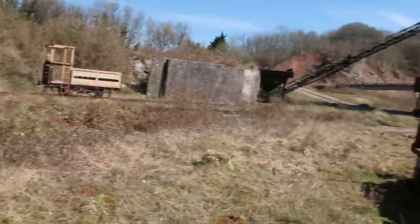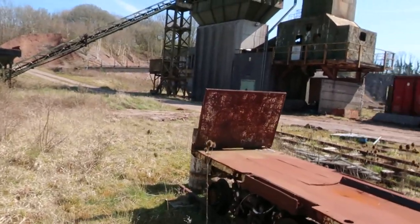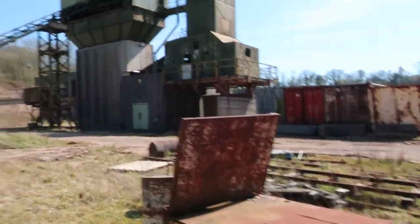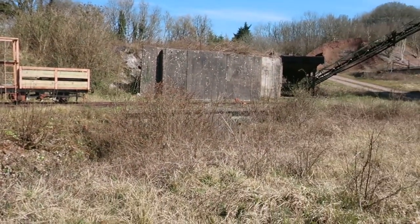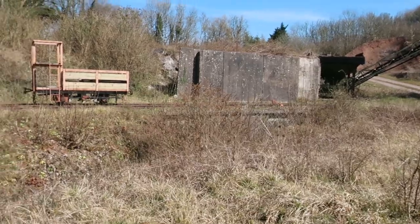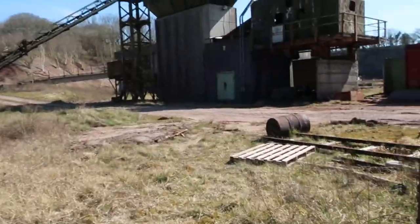Into the quarry. So I think that we're going to take a look at that. Yeah, they are interesting, old quarries, aren't they? Yeah, I do like the good old quarry. There are more. There's another one down there as well. That one's more intact too. We'll see you in a second, guys.